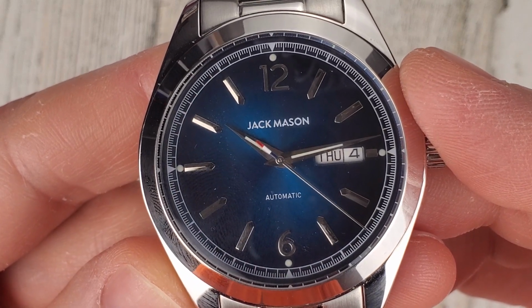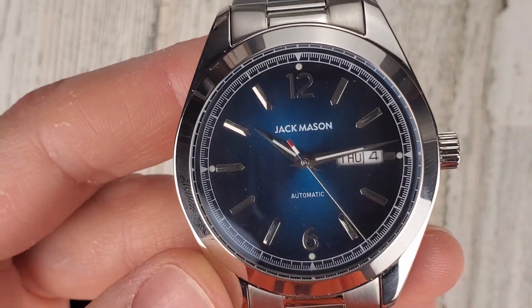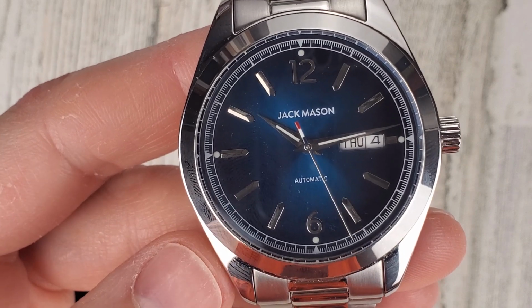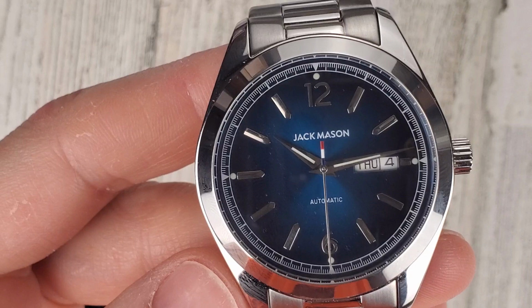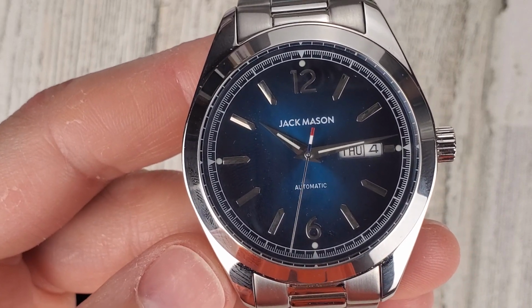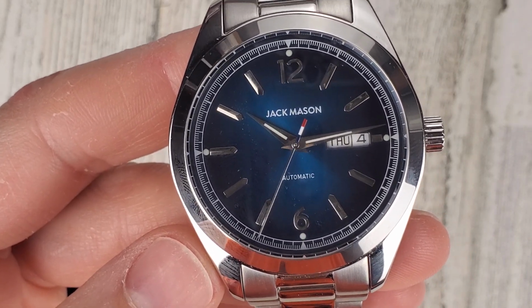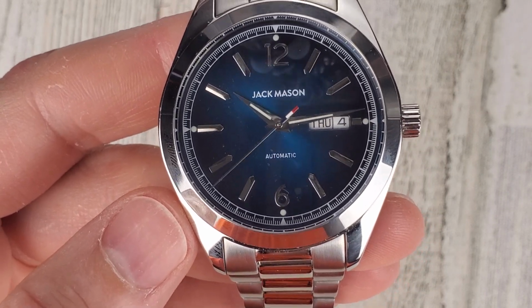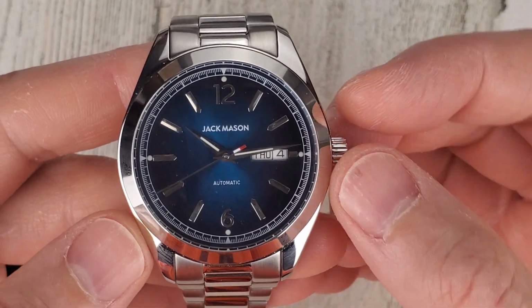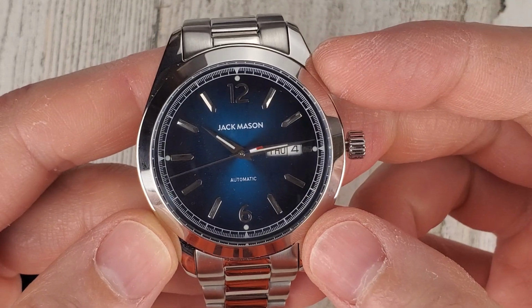So you can see the movement is ticking away. It is an automatic movement, as I mentioned. We're looking at 6 beats per second. It is a Miyota 8205 automatic movement, 42 hours of power reserve, 6 beats per second. The movement does not hack. I don't think it's supposed to hack.